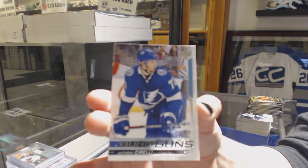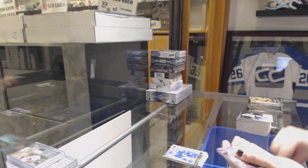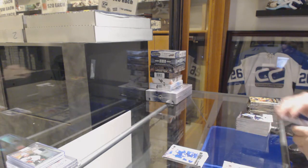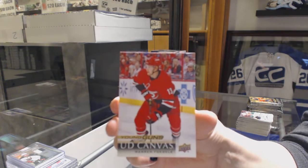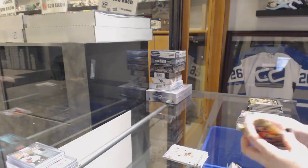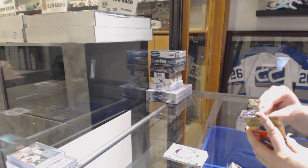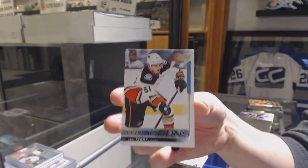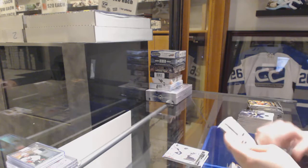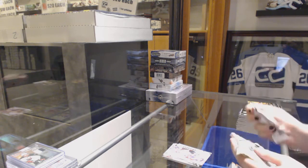Anthony Sorelli. We got a Young Guns canvas for the Carolina Hurricanes, Warren Fogle. Portraits of Dmitry Orlov for the Washington Capitals. Young Guns for the Anaheim Ducks, Troy Terry. Canvas of Blake Coleman for the Devils.